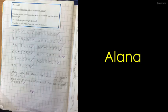Moving on to Year 3, we have Alana in Buzzards. Alana is a brilliant learner because she learns like Arbot 2. She shows great resilience, especially in her maths work. When she makes a mistake, she uses it as an opportunity to learn from it and correct it and get ready for next time, just like you can see in her maths in this picture. She works hard and is dedicated to improving her knowledge, confidence and understanding. Well done, Alana.